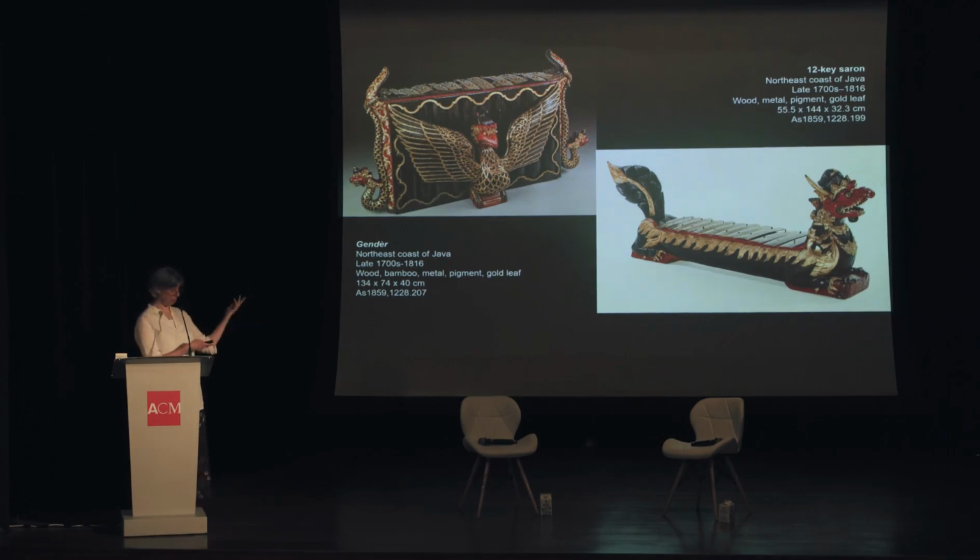If you don't know, you're like, oh yeah, that one's red and black and gold, so it must be the same as that one, which is also red and black and gold. So it seems very unlikely that this was ever a functional group of instruments. They are bits and pieces made from here and there.